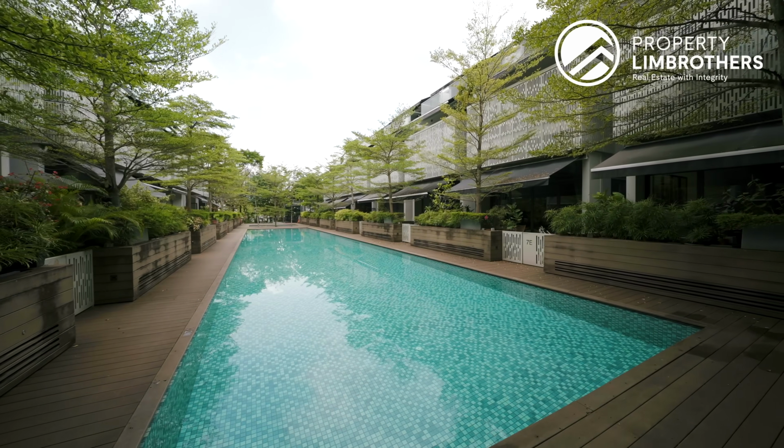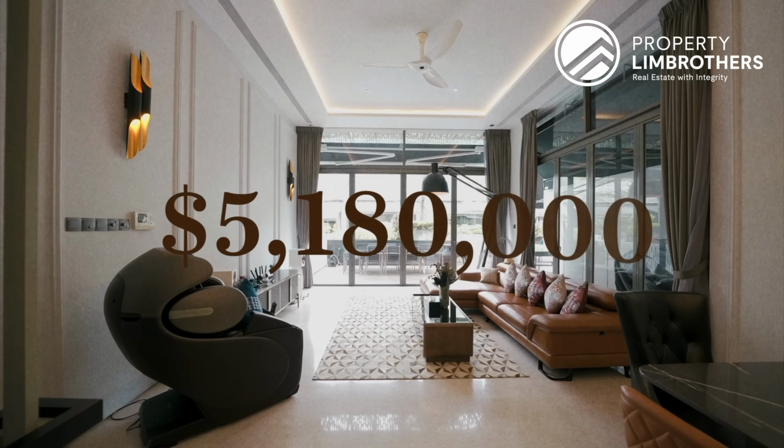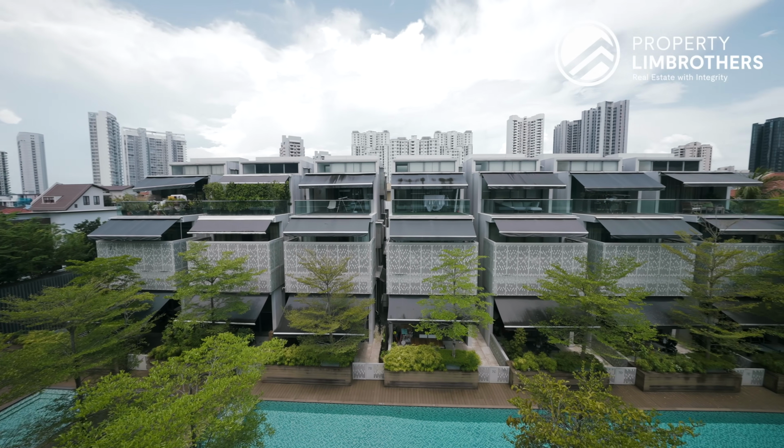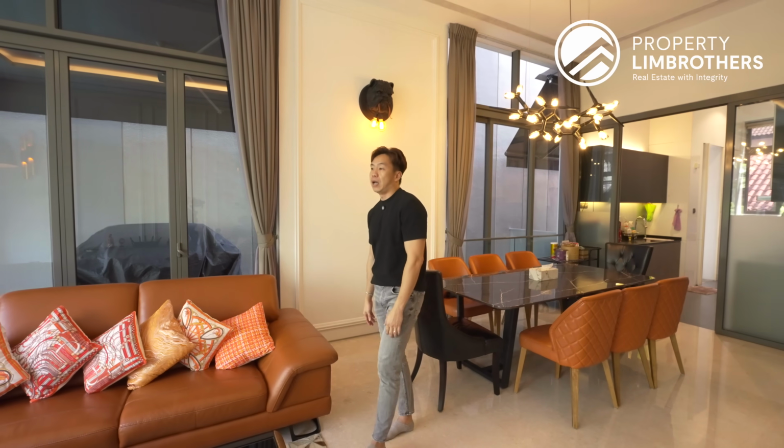Seven Crescent, freehold status, $5.18 million. This is like a hybrid landed kind of model. When you own a pure landed, you own a structure as well. Everything is on you as the owner. When you own a hybrid version, which is a strata cluster house at Seven Crescent, this of course is taken care of by the MCST.